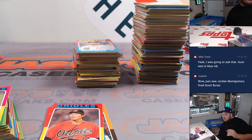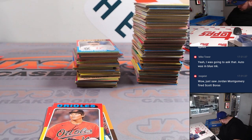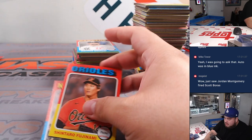Good eye, guys. Good eye. Alright, so this stack was good then. I already went through this one. But I think I've done pretty good with the variations, at least for the most part.